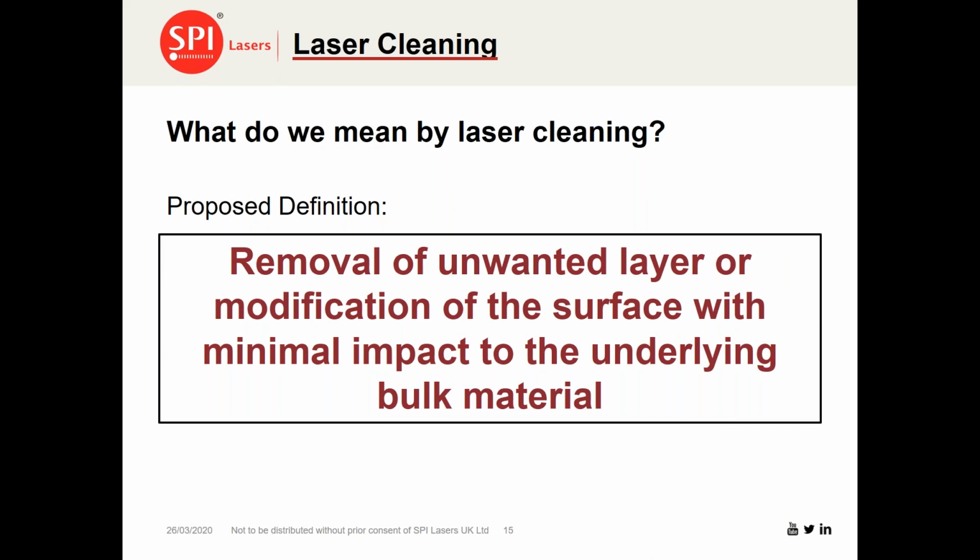So, laser cleaning. What do we mean by laser cleaning? It sounds like a silly question, but actually laser cleaning could mean a number of things. What I'm proposing as a definition, at least what I'm proposing to talk about in the context of the slides that are to follow, is that when we talk about laser cleaning, we're talking about the removal of a layer from an underlying substrate without significant damage to the substrate itself.